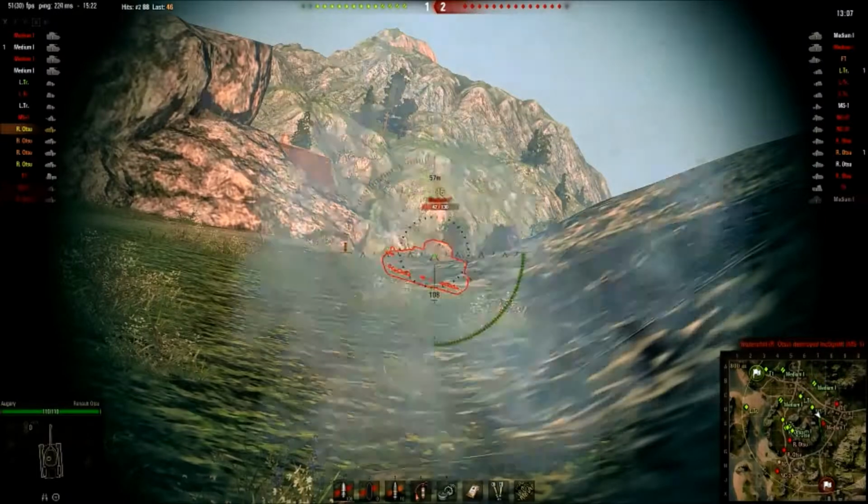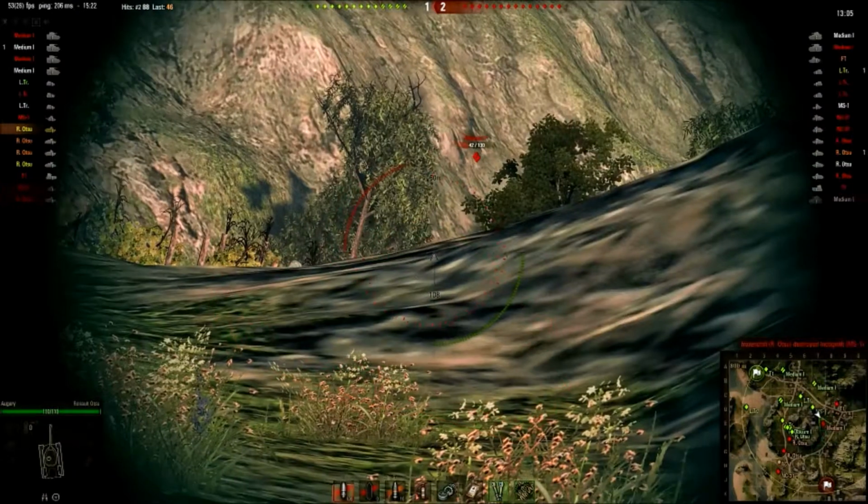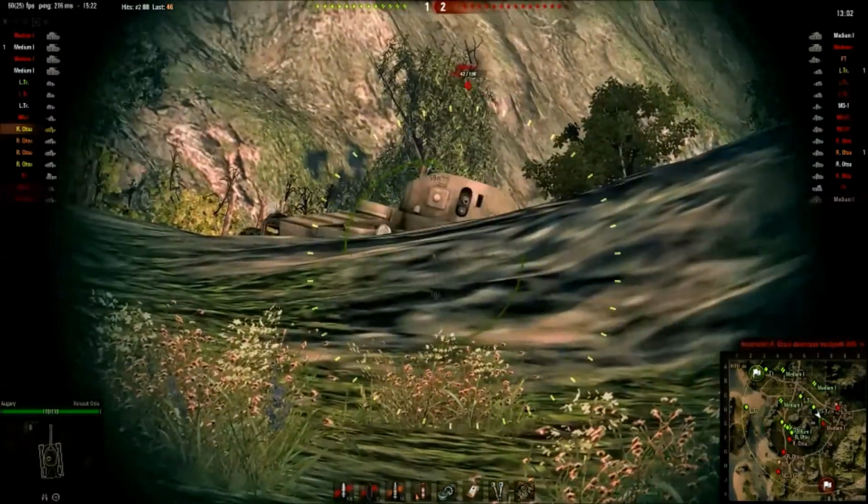Well, that is the Renault Otsu, a tank with an interesting history which I'm sure will give many new players some experience with heavy gameplay.